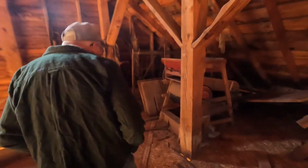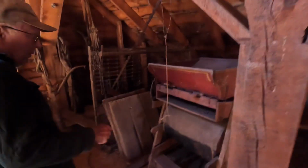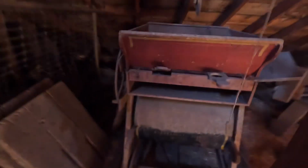Some more harness hanging over there. Yeah, this is an old separator for cleaning the alfalfa seed. Oh, for alfalfa seed. Did you use that, or was it before your time? No, I bought it at a farm sale. Oh, you bought it at a farm sale? Yeah, it's pretty neat.